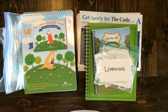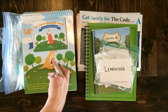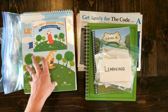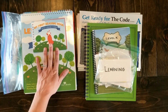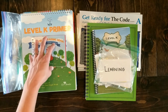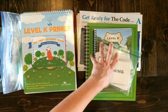For our language arts this year, we will be doing the Good and the Beautiful Level K primer and Level K. I did start the Level K primer last year and we're about halfway through it. There's only 35 or 34 lessons in the Level K primer. It is the level right before Level K, and the level before this is the pre-K. I would suggest that if you're doing the Level K primer, it's more of a kindergarten curriculum for sure. The Level K is upper kindergarten, lower first grade.